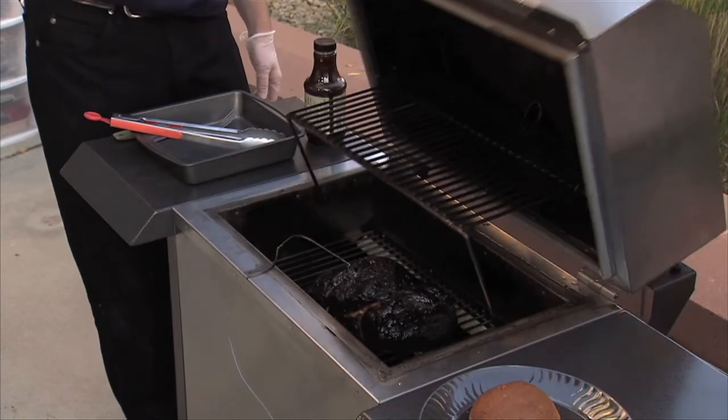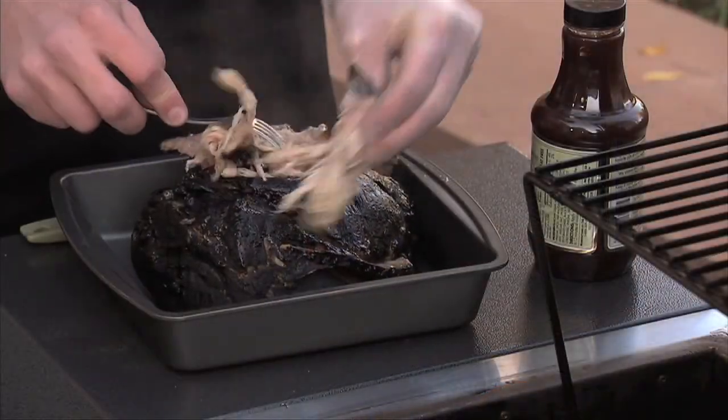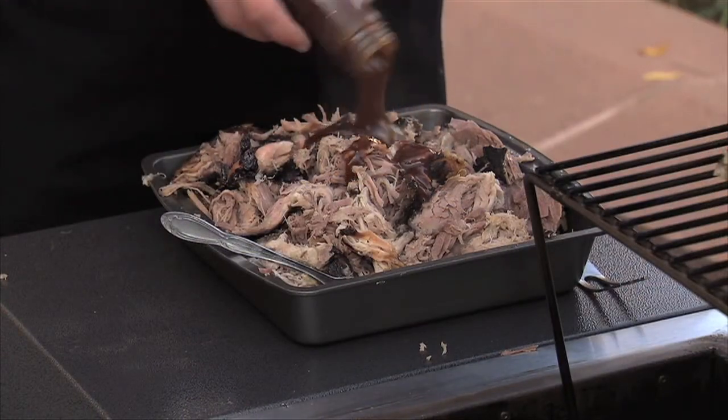Let's go ahead and pull this off, shred it up. See, it's beautiful pulled pork here. The pork is shredded, now what? Now we add some barbecue sauce. Use whatever you like. My all-time favorite is Old West.